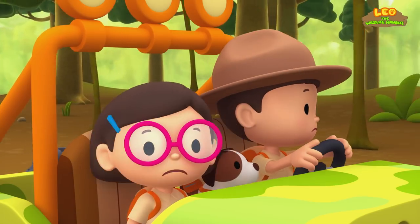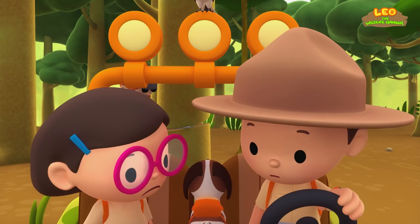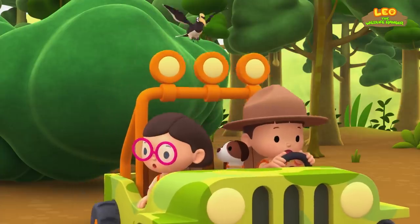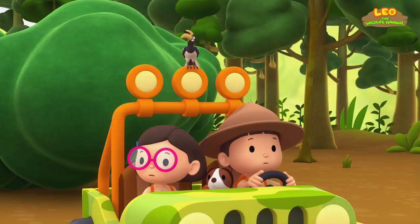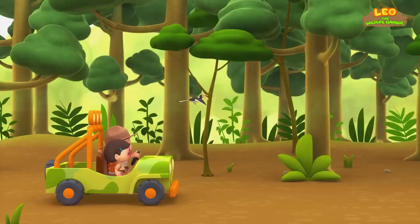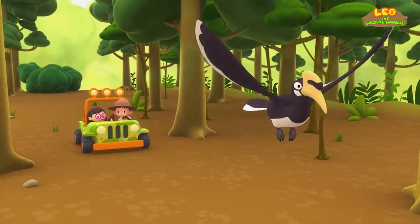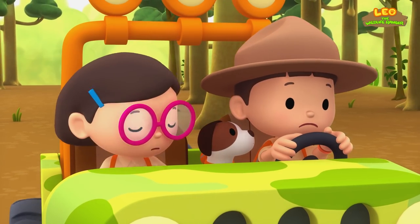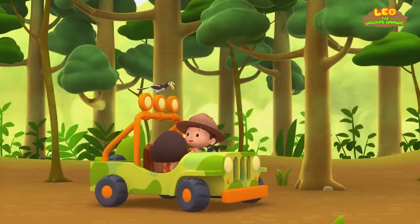What's that sound? Leo, stop! Look, there are people cutting down trees! Oh no! That tree's gonna fall on us! Phew! That was close! Did you hear that, Leo? I hear it too! Hornbill, where are you going? Sit tight! We're going after it! Maybe it's trying to find its way home. I can't see it anymore. There it is. There you are, Mr. Hornbill. Don't worry, we'll help you find your home.